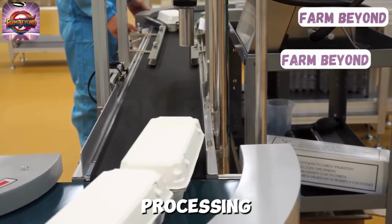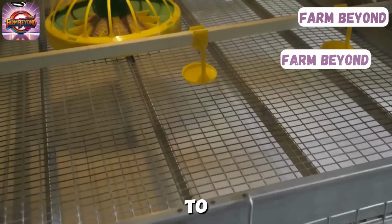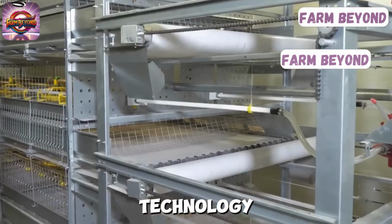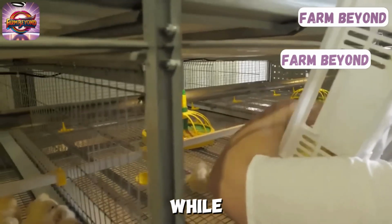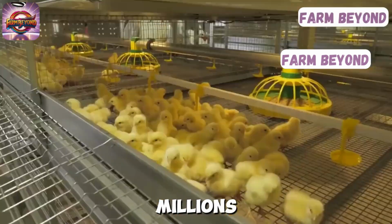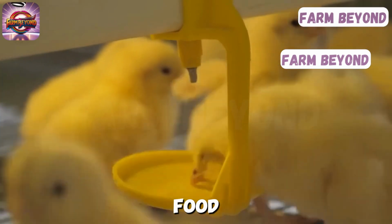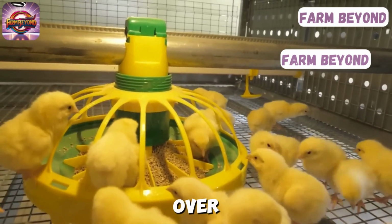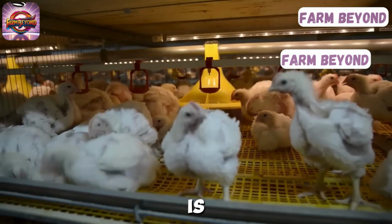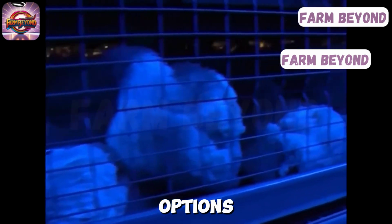Modern poultry processing plants take the utmost care in every step, from slaughtering to packaging. Advanced technology ensures the highest product quality while maintaining safety and efficiency. These plants produce millions of tons of chicken each year, providing a rich, nutritious food source for families all over the world. Did you know that chicken is not just delicious but also one of the healthiest protein options available?